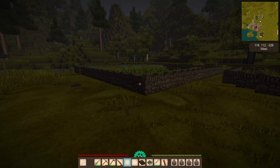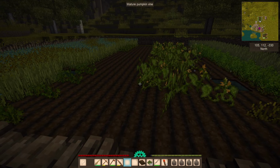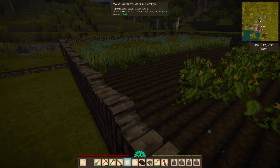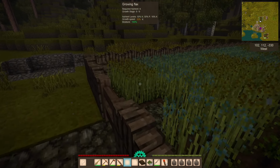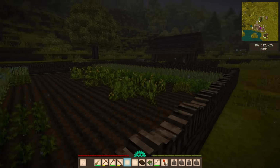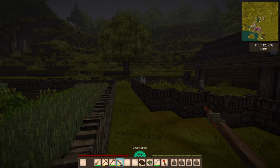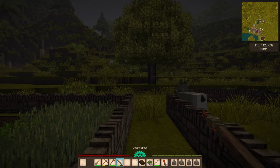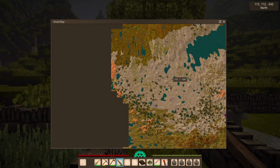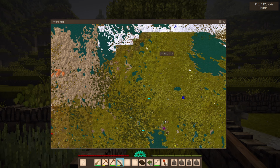This field here is just growing. I am fairly certain these turnips are all dying back now. So that's a thing. And this flax is almost ripe. So hopefully by the time we get back, it will be. But what I want to do today is I want to come on the map. Oops, hello. No, let me try this again. I'd like to try and just head up here where there were some chickens.